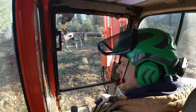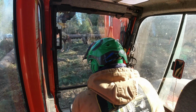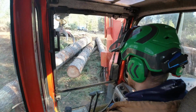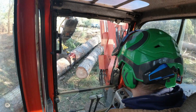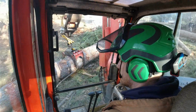Guys got to take the firewood all down the hill anyway, so I figure I might as well grab it and throw it down there. It gets it out of my way. The fire is actually doing a little something now. I've got that many more loads to go.